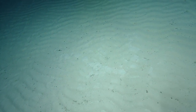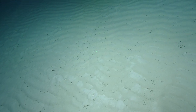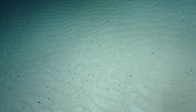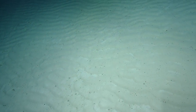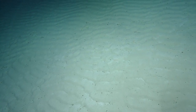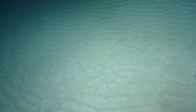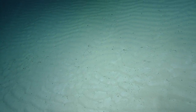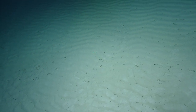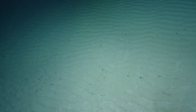Since it's benign out here, you can keep your head looking uphill and kind of crab to the left. The current might help push you down the hill there. I don't know which way it's blowing, but you can kind of crab and hold some lateral in and a little heading. If the current's favorable, it'll kind of walk at a 45.